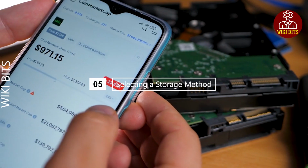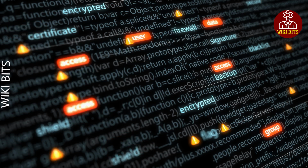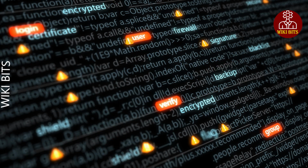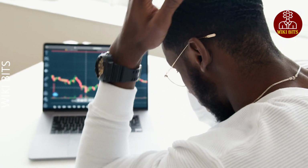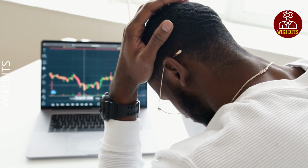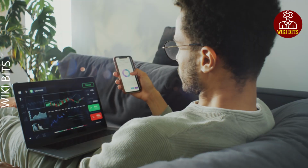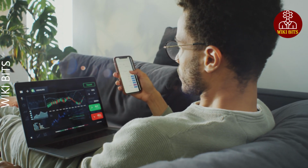5. Selecting a storage method. Cryptocurrency exchanges are not backed by protections like the Federal Deposit Insurance Corporation, FDIC, and they're at risk of theft or hacking. You could even lose your investment if you forget or lose the codes to access your account, as millions of dollars of Bitcoin already has been.